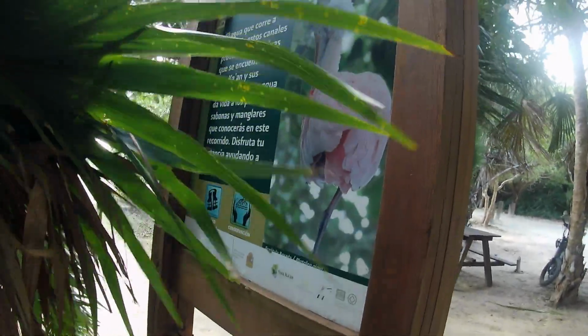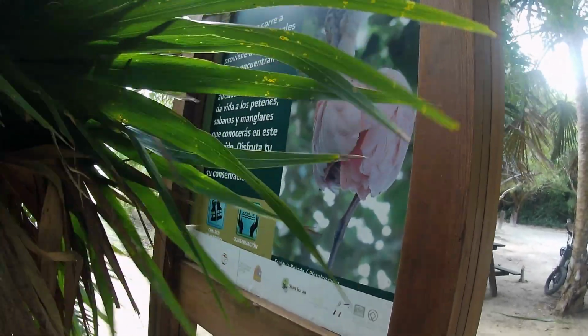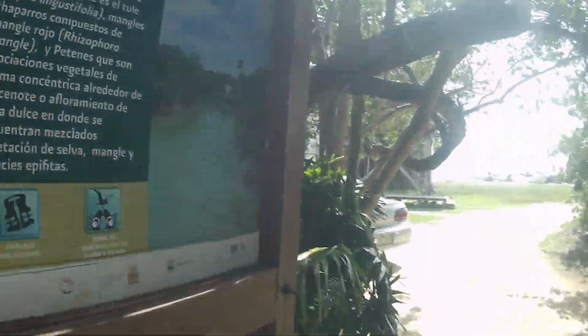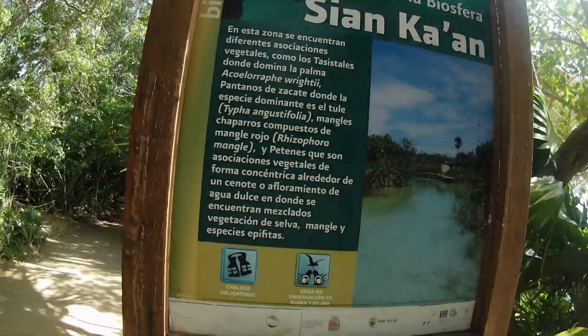But there are some hiking trails, presumably. That's what they told us. Again, it's so windy around here. I'm pretty sure this will destroy my audio again, but it is what it is. Here's again a picture of some animals that you can encounter here. Flamingos. Oh no, this is not a flamingo. This is a spoonbill.